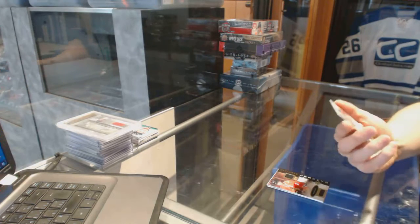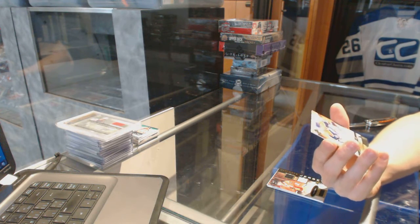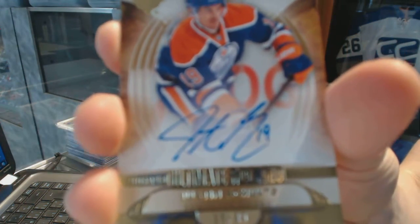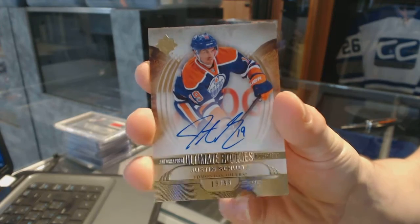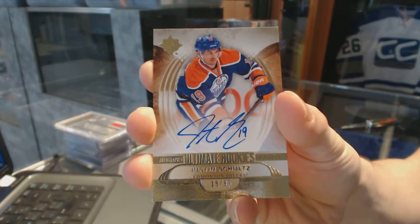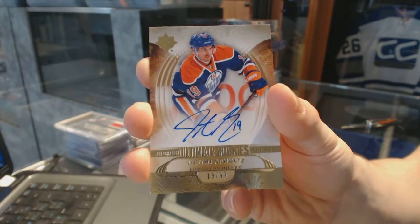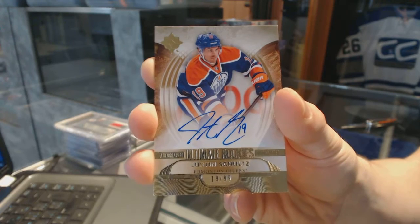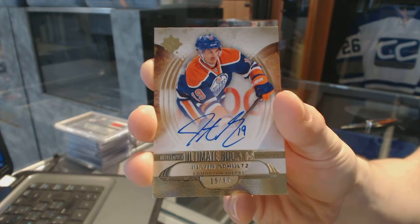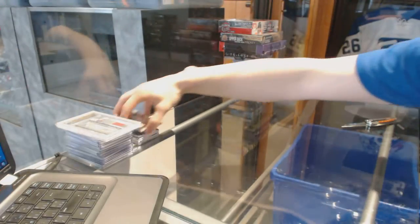And we've got a rookie auto short print, numbered 19 of 99 for the Edmonton Oilers, Justin Schultz. And he's actually good again, so that's a plus. All right, coming up next, the Ultra Run Series 1.